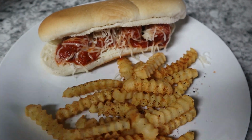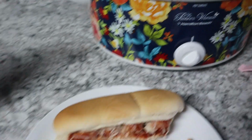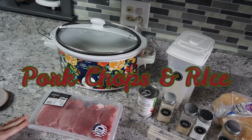So just put them on some steak buns. About 4 meatballs fit to each one. So super easy. Easy dinner, guys. Serve it with fries, and then we'll serve it with like a salad probably too.